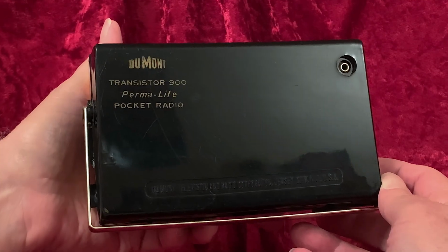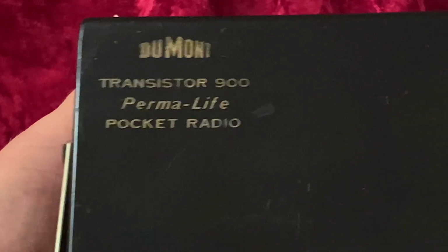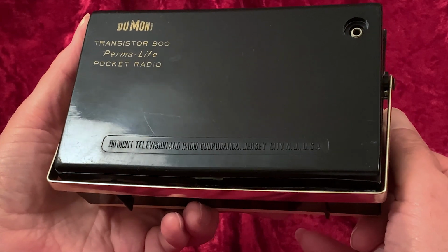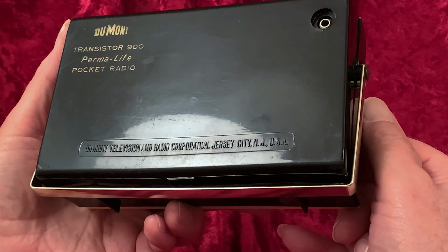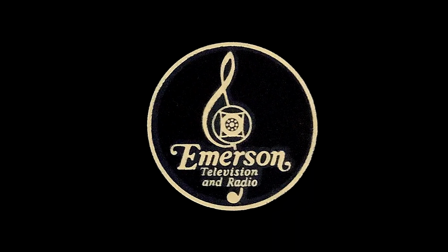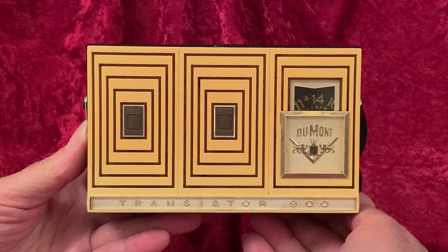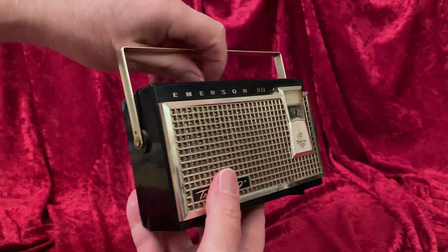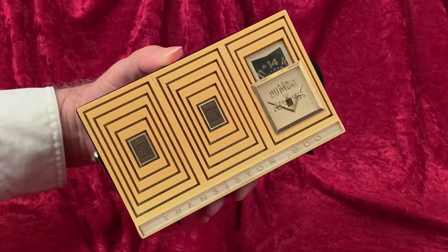Looking over on the back, it says DuMont Transistor 900 Perma-Life Pocket Radio. And on the bottom, DuMont Television and Radio Corporation, Jersey City, New Jersey, USA. Now, who else was in Jersey City, New Jersey, USA? Emerson. And that's who made this radio for DuMont. That's why this looks so much like the Emerson 911 Eldorado. Now, presumably DuMont knew how to make radios, but they let Emerson make this one.